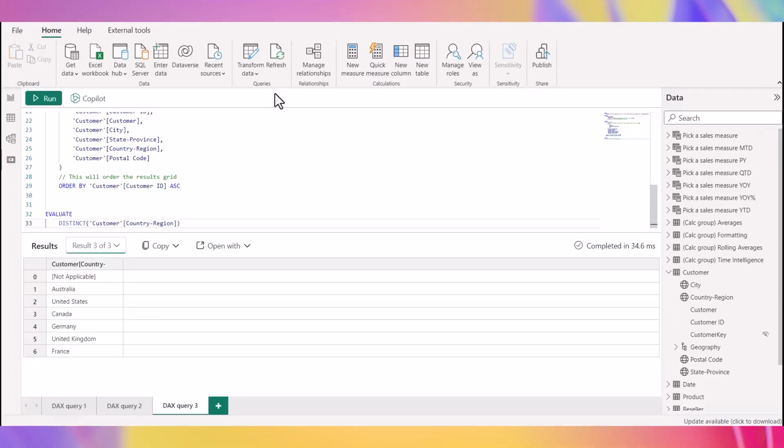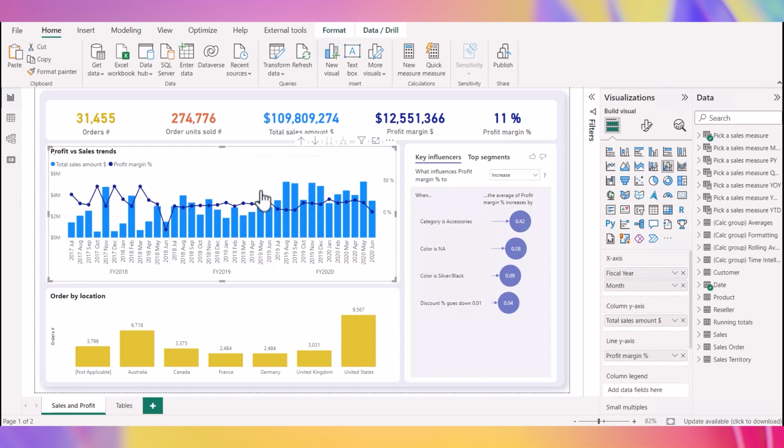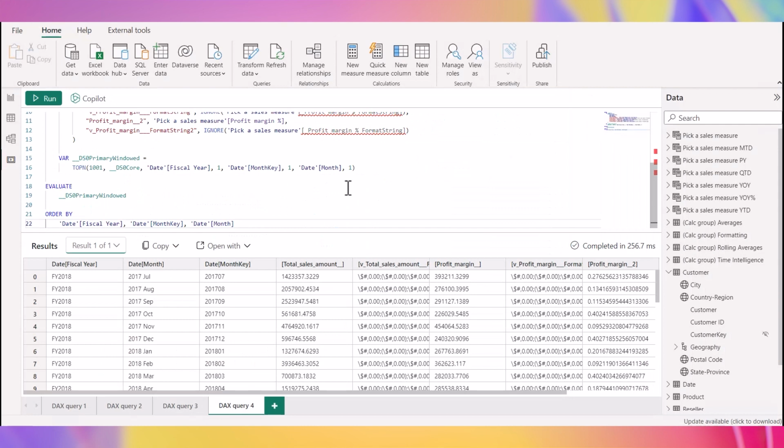Absolutely. So as you know, our more advanced users will go to the performance analyzer and copy the query out of there. But now we've made it just as easy as the quick queries. You can right click any visual, go to inspect visual, and now that DAX query is over in the DAX query view and ran, so you can go ahead and take whatever steps you need to take now.